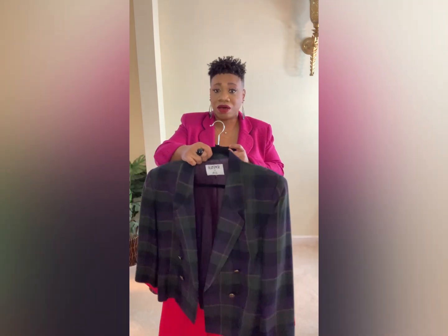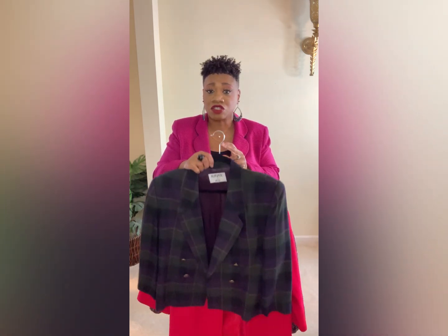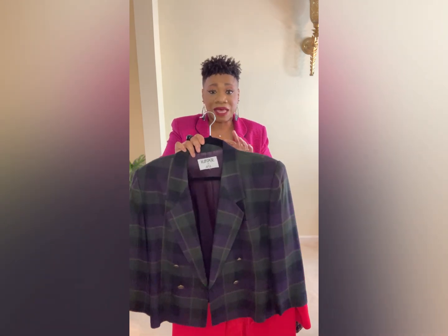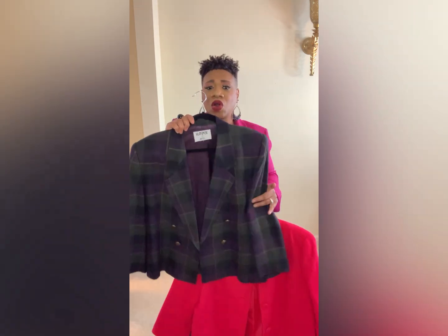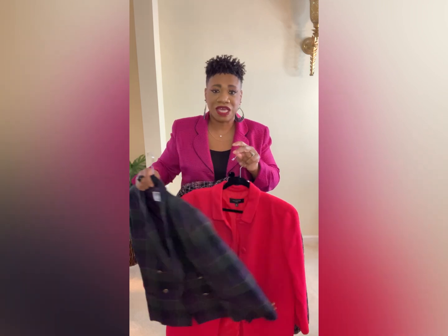And then this blazer, you all, Kasper. Yes, ma'am. Kasper, ladies. And I'm absolutely in love with this. This actually, ladies, reminds me of something on Zara's website. I could have sworn I've seen a blazer like this on Zara. So yes, you all, this is a Kasper that I purchased for $6.99. I'm absolutely in love with the color, the plaid, the purple, the green and the gold buttons. It's kind of cropped, but not really, really cropped. But yes, you all, it's everything. And so I cannot wait to style this one up for you next. So what I'm going to do is style these three up. Okay, ladies, tell me what you think.